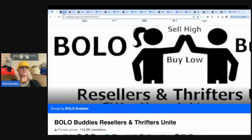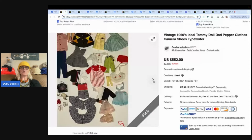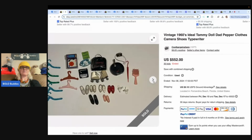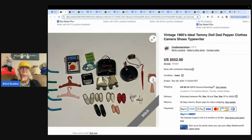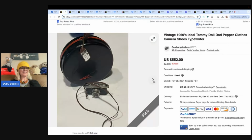All right, let's start with the first one here. Vintage 1960s Ideal Tammy doll, Dad, Pepper, clothes, camera, shoes, typewriter. This sold on auction for $552 plus shipping. Tell me, would you have parted this out or would you have sold it as a lot? Let me know down in the comments.